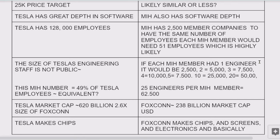Now, I've settled on a figure here of half of the employees at each of these MIH companies being administrative and so forth, and computer tech. I'm saying that the engineers in MIH companies, the 2,500 companies, 25 engineers per MIH member, that's 62,500 engineers working on this program in the background. This MIH number is 49% of Tesla employees. So we're saying half of Tesla employees are engineers, and half of MIH employees are engineers. This is a really long road to go down. What I'm saying here is, I do believe there's a comparable number of engineers addressing the problems at the MIH consortium as there are at Tesla. Okay? That is the point we're making here.